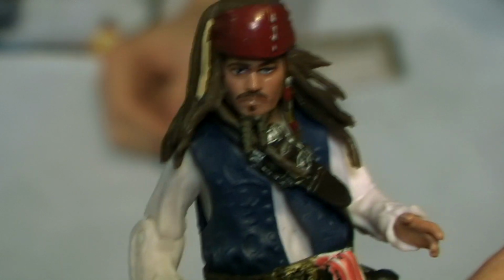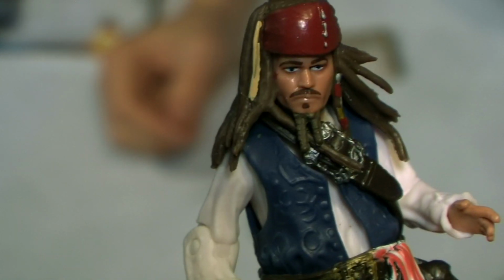One of my biggest pet peeves always with figures based off movie properties or TV properties, the figures have to look like the actor. And this definitely looks like Johnny Depp. We'll get a good close up there. Really nice job, McFarlane Toys, on the paint job and the sculpting on this. Really fantastic. Unfortunately, the accessories, kind of lame.